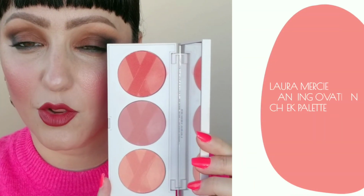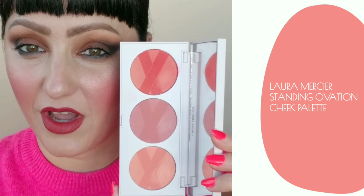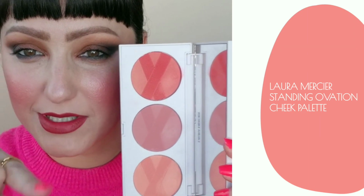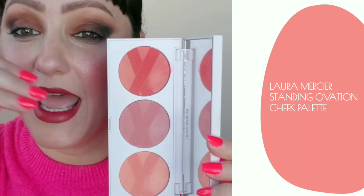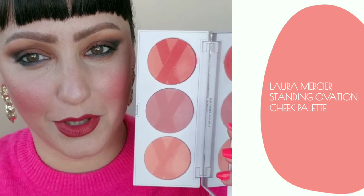Here we have the Laura Mercier cheek palette inspired by ballets in Paris, and it retails for $55. It has on top like a layover texture of ribbons. It looks like the ribbons, I'm guessing, that wrap around a ballerina's ankles. So it actually has beautiful texture, and it's in an X across each individual blush.